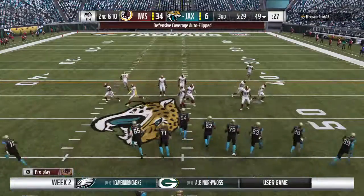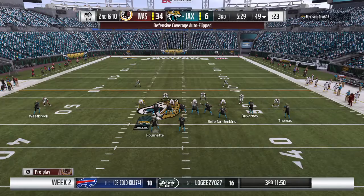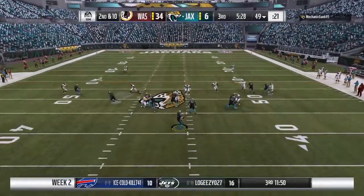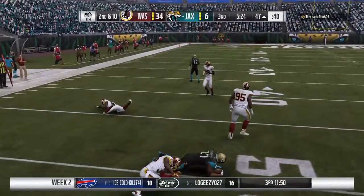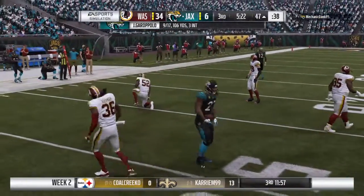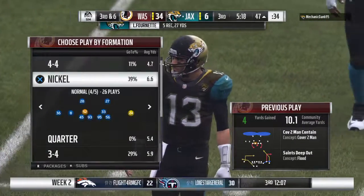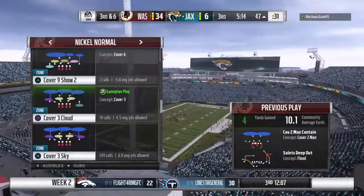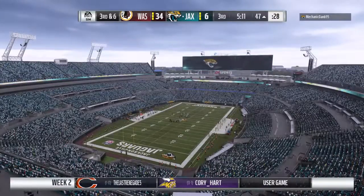So after the incompletion on first, now 2nd and 10. Here we go. Hurry up. Garoppolo looks to throw. Finding a safety valve here. That's complete. And he'll get it down to the 47 here. It'll be a gain of 4. And that's going to lead to a 3rd down. Everyone's got to be able to catch the football. Doesn't matter what position you play, but if you're on offense, be aware a ball may come your way.